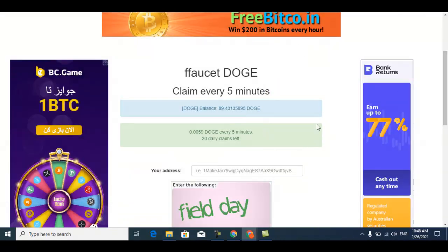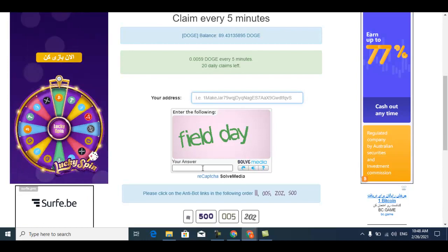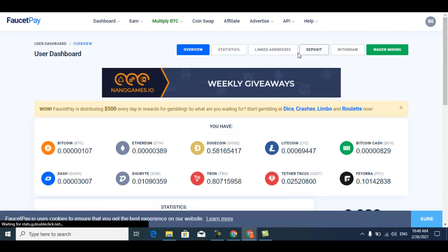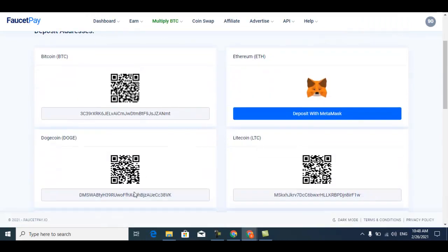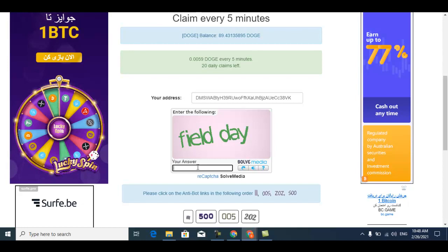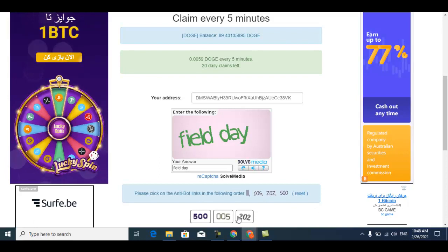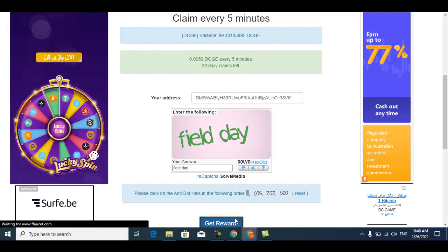Put your Ethereum Dogecoin wallet address, solve this little captcha and solve this little captcha. I go to my deposit, copy my Dogecoin wallet address, and this is my Dogecoin wallet address. Copy it and come here, paste it, and just type it there. Solve this captcha too, and just click get reward and wait a few seconds.